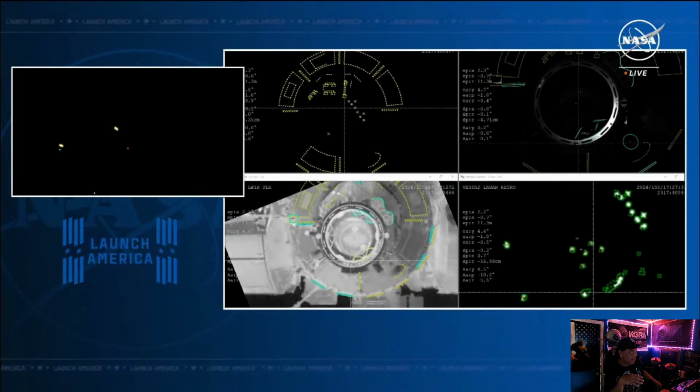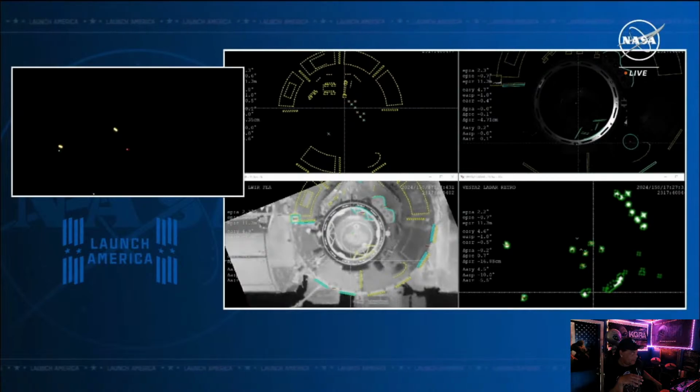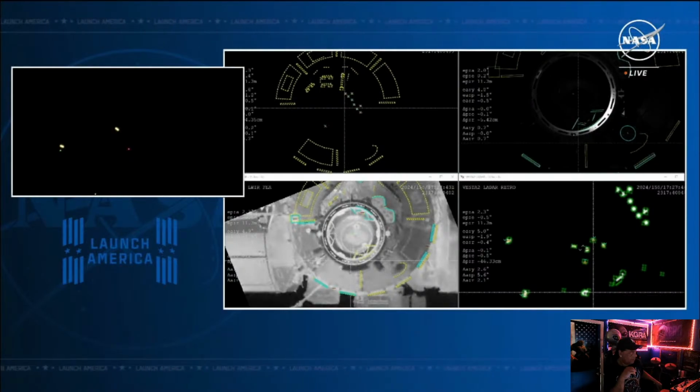Capcom Neil Nagata and Commander Butch Wilmore both confirming that they see NDS ready for docking. We're currently sitting about 1 minute 55 seconds away from the final approach ignition.